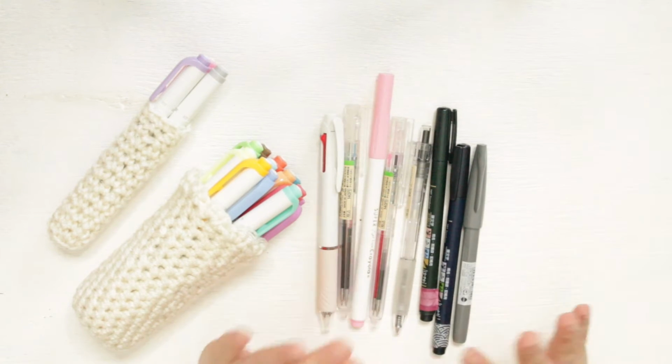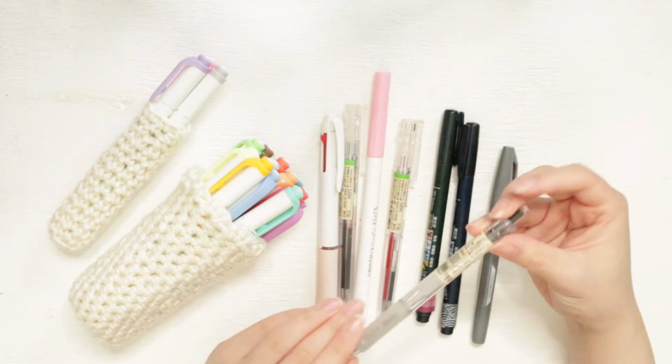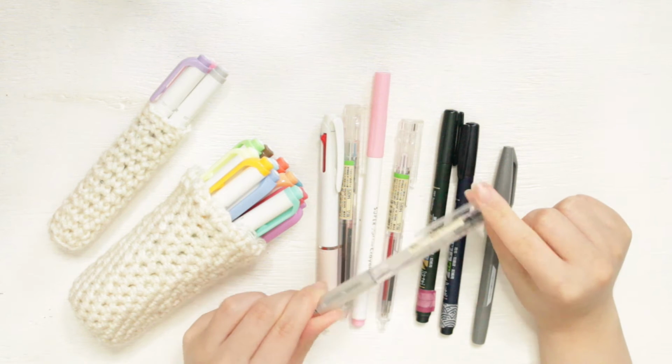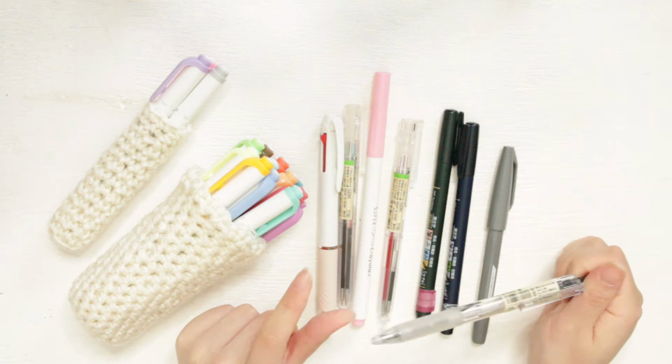Some of these I've been using for years and years, and others I sort of just started using. So of course I have to include these Muji pens. I really like these. I think these are really good quality and a pretty good price. I actually find I go through these quite quickly, so I have a ton of these.